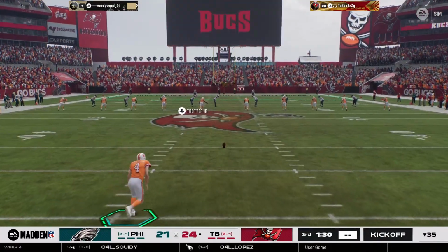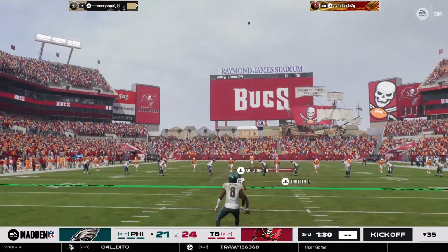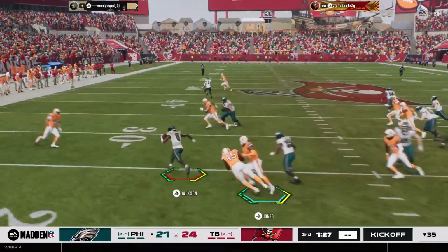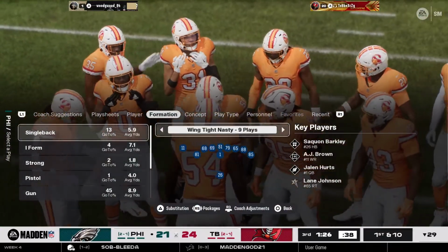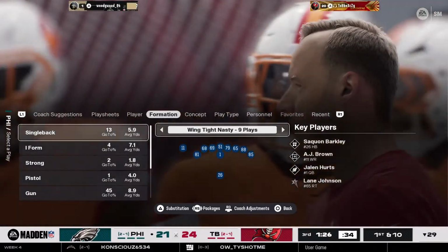Job number one on this drive, find a way to get the lead. They, of course, would have loved to score a touchdown, Mike. But 3 points here, that's a pretty good consolation prize as it moves them out in front. And he'll be taken down right at the 29-yard line. The Eagles take over 1st and 10 at their own 29-yard line.